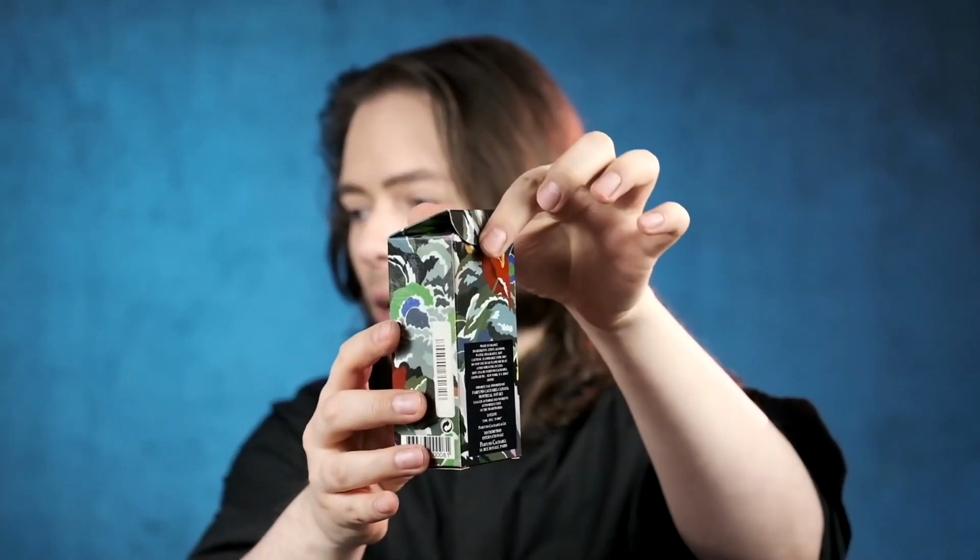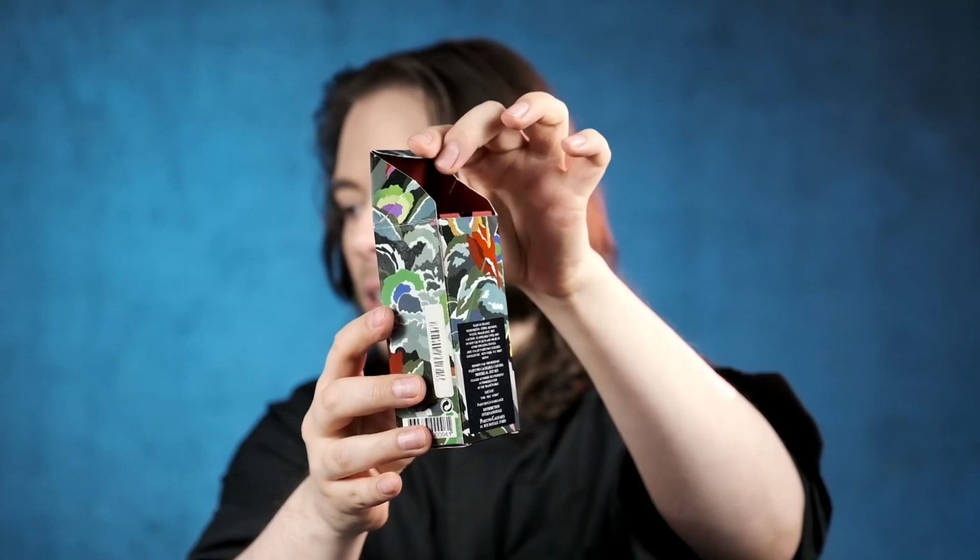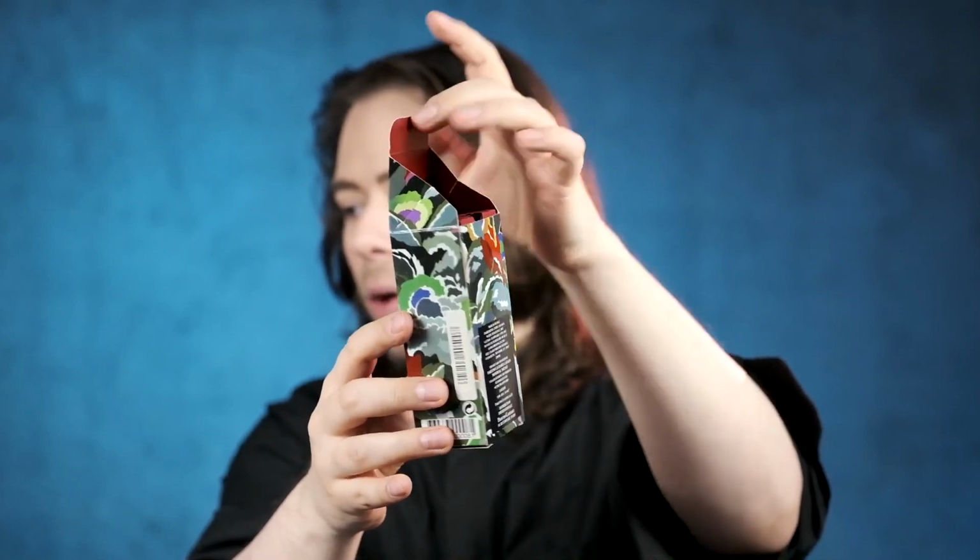It's like the petals of a flower. It literally goes like that. It opens up like a flower, and then you pull out the bottle. I mean, it is beautiful. Somebody designed this. And the print of the flowers just goes around the whole thing. Really.